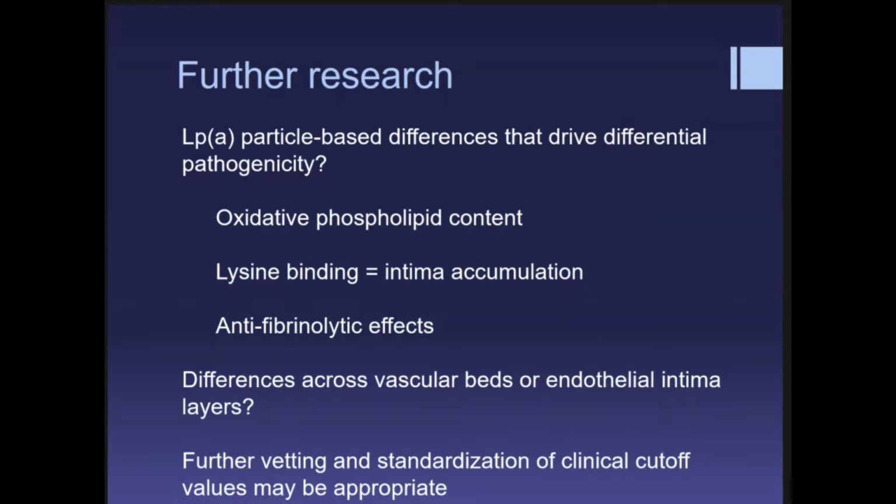And finally, and this is unrelated to trying to define those race-based differences, right now they've gone from 30 milligrams to 50 milligrams in terms of a clinical threshold in the U.S. Is that appropriate? Should there be race-based cutoffs? Maybe 40 milligrams per deciliter would be more appropriate, maybe 25.